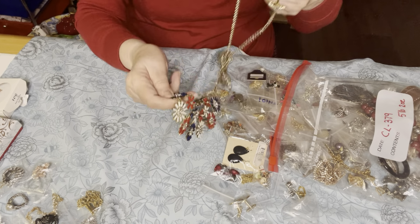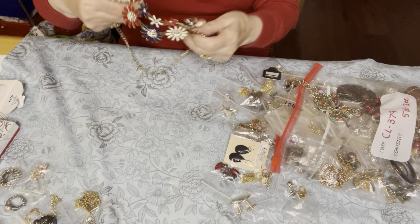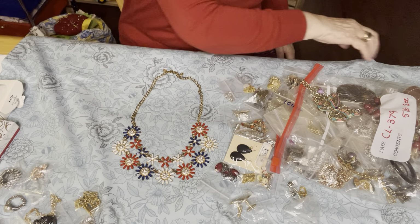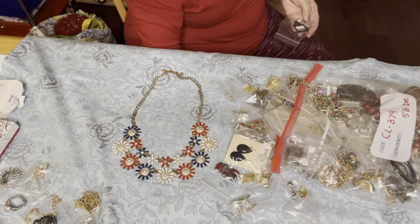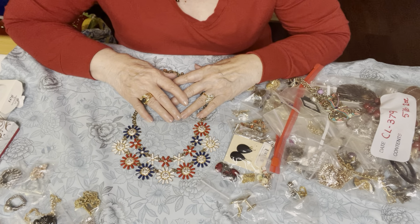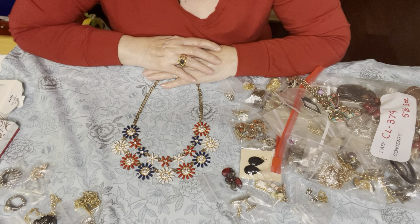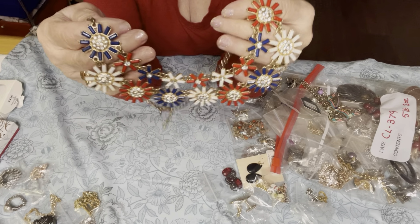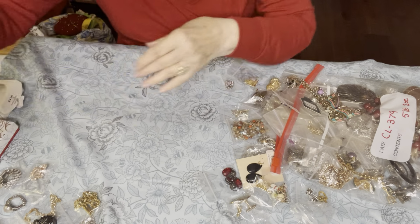And here's another statement piece. This is a large statement piece. Oops, I'm dropping things. Okay. Red, white, and blue. I like this. It has a C on the tag. I don't see any missing stones. Great for 4th of July or any time of year, but especially for 4th of July. Isn't that nice? That is nice.